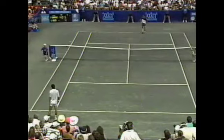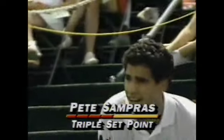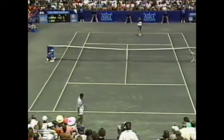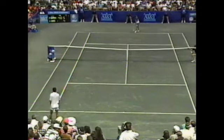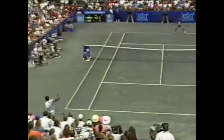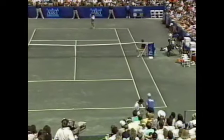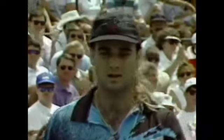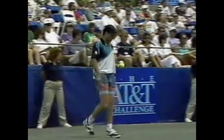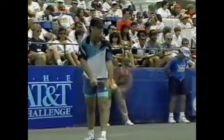First serve. Triple set point for Sampras. Agassi fights off one of them. Double set point. This shows you how much confidence Andre has in his forehand. He's now triple set point, and he's not afraid to not only hit the forehand awfully hard, but go for the line. 6 inches away from the line that time. Great accuracy.